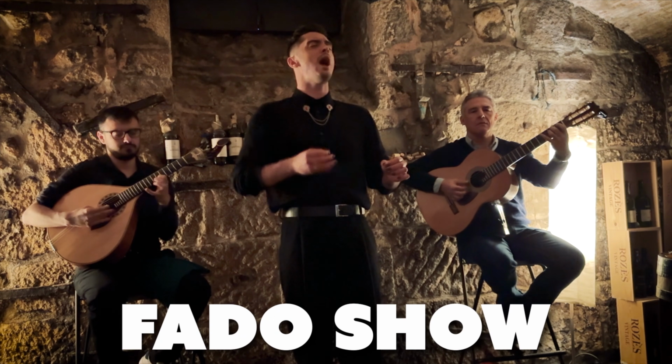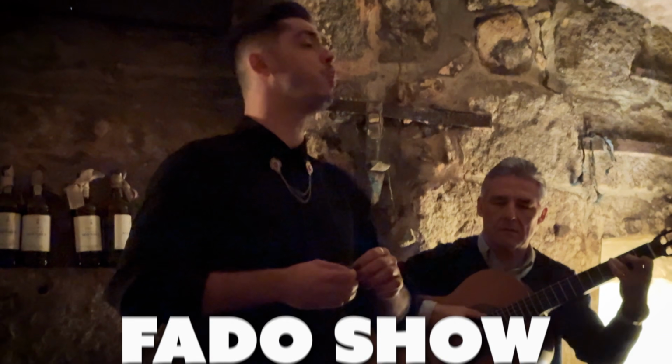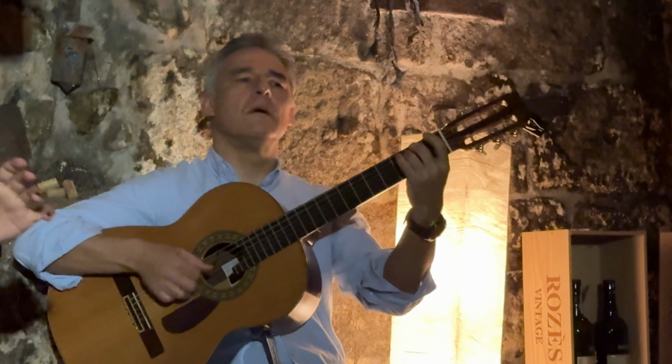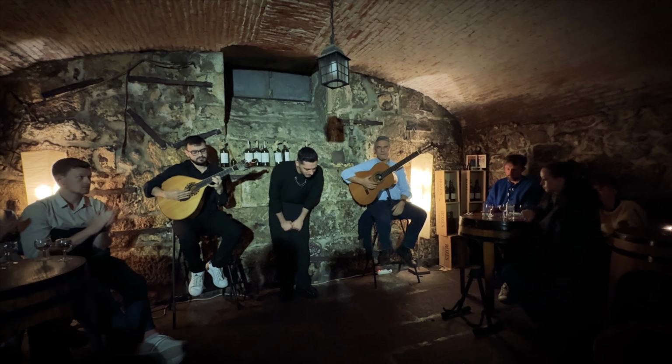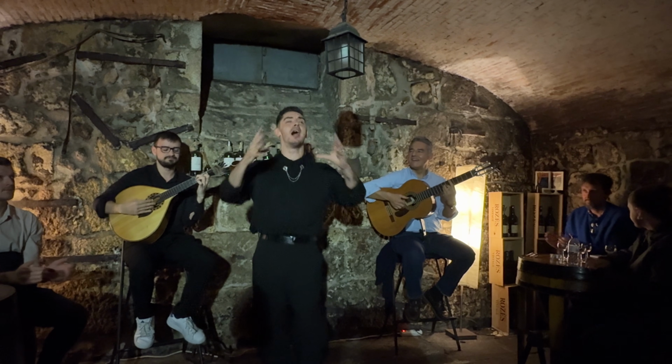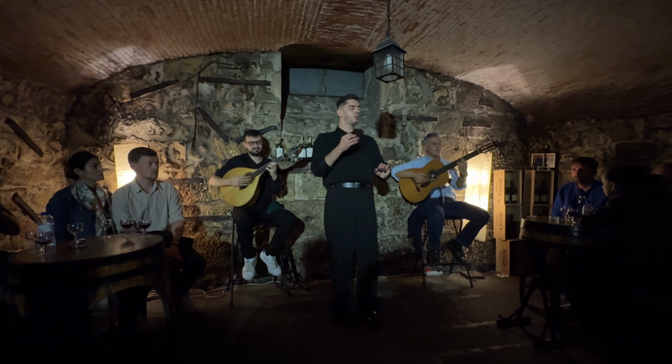So what we decided to do is book a fado show, because fado is the music of Portugal, and you can get it in Lisbon as well. But we recommend doing it in Porto because we got to see it in a cellar. Man, what an atmosphere to see fado music. And if you haven't experienced fado music, this is the place to do it.